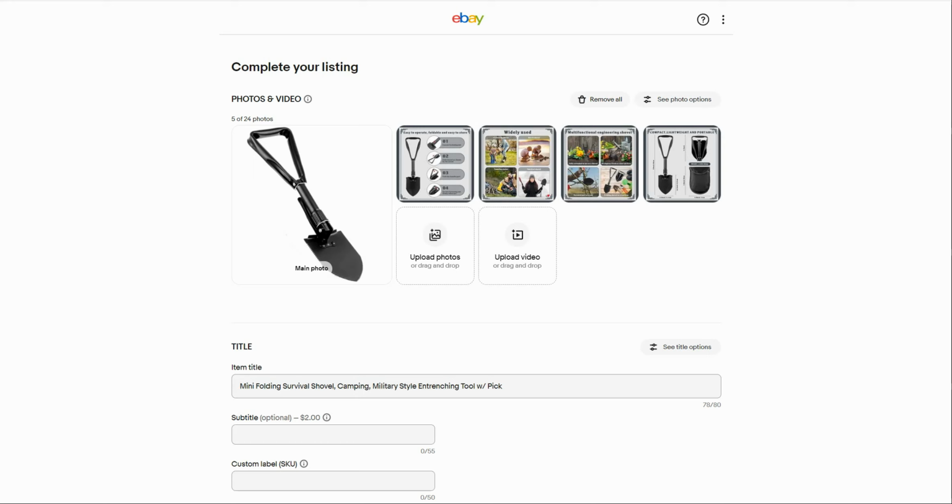So what you're looking at is this folding camping shovel that I actually picked up on Amazon with a promo code. It's a really weird listing. It came as a 6-pack, so I'm going to sell them individually and list the quantity on here as 6. I'm going to list them for $19.99 and free shipping. Now, it is a little bit aggressive because I think they're more worth like $14.99.